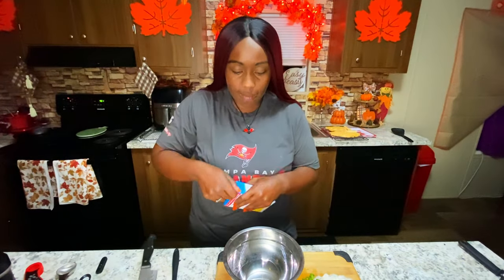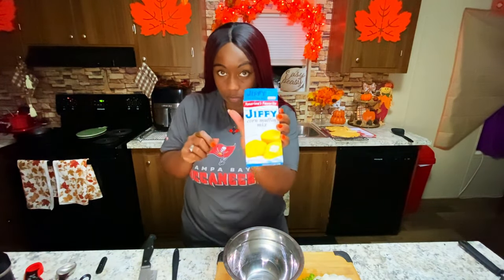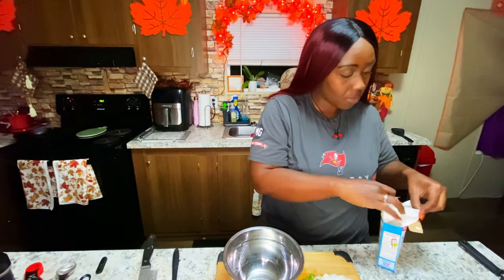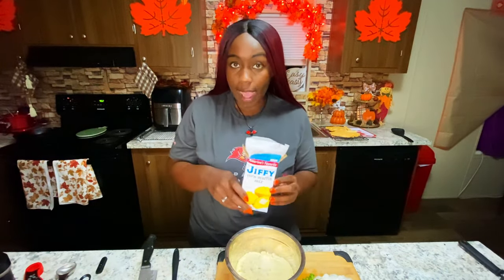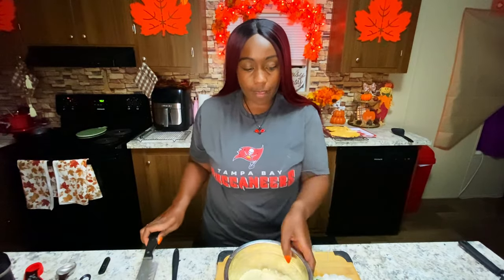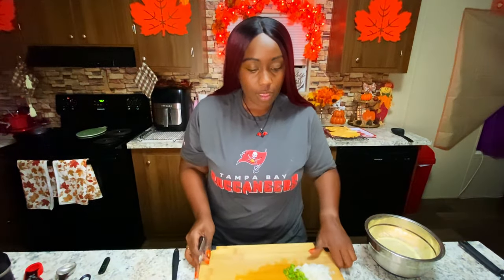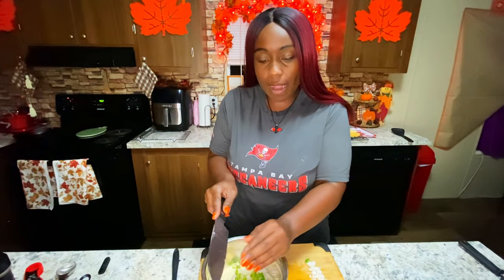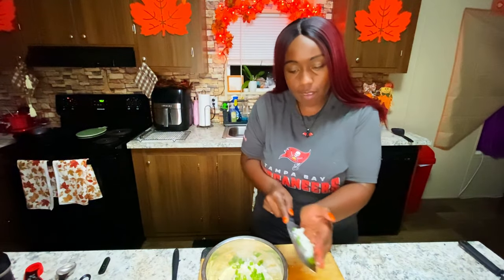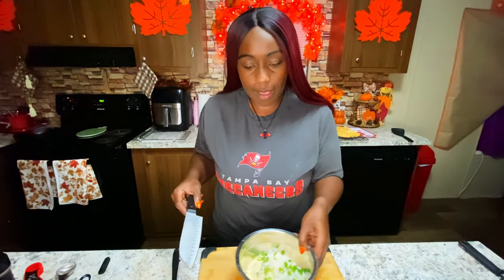All right, let's get started with this hush puppy mix. You're gonna need one box of Jiffy mix. Open it up, pour it in your bowl, and that's the first step. Next, adding your onions. I chopped up some white onions and I put some green onions in there just for color. So go ahead and scoop all these up, put them into the Jiffy batter mix, just like this. And make sure your onions are diced pretty finely.